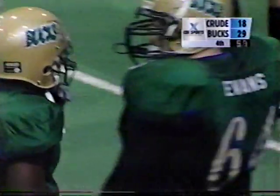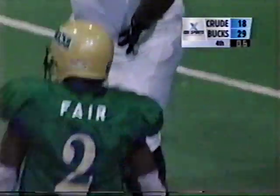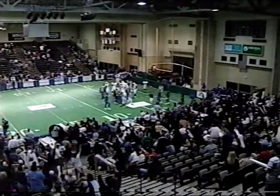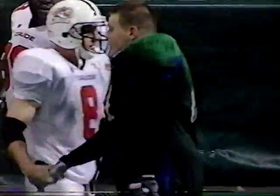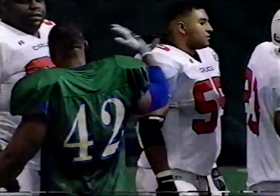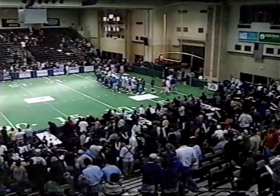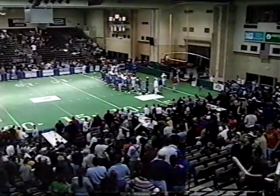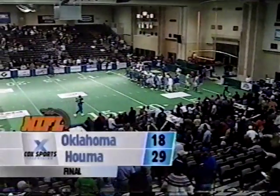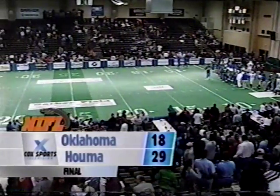That is the final play of the ball game. Houma defends its own turf successfully for the second consecutive week to open the National Indoor Football League schedule. The final score, Houma 29, Oklahoma 18. The Bucks go to 2-0. The Crude falls to 0-2. We'll be back with highlights and a wrap-up from down on the field. Ronnie Rance will talk to Jack Phillips right after we return. You don't go away now. Houma a winner by 11.